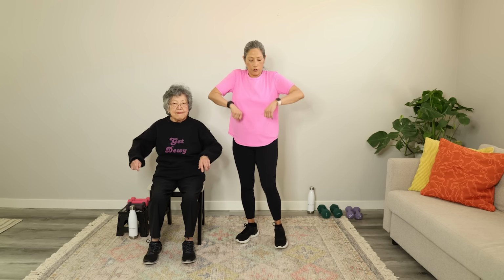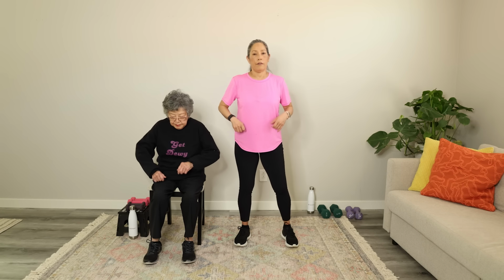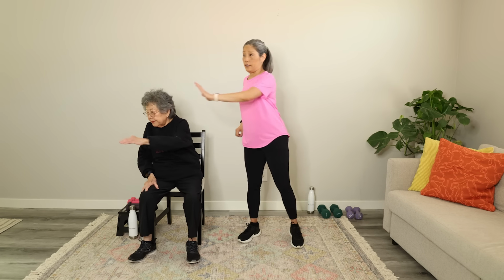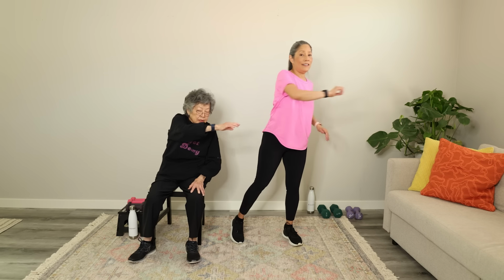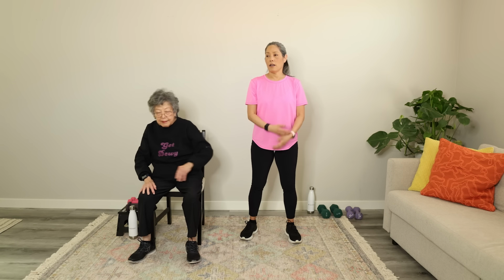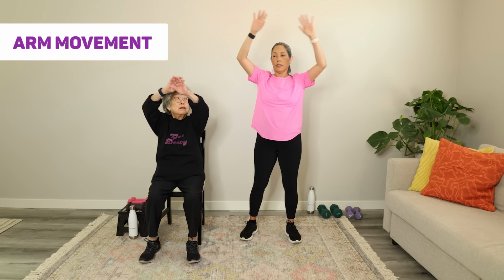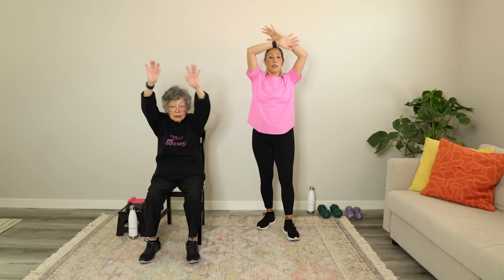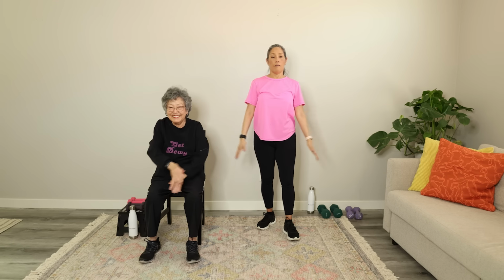Let me do some arm and shoulder back work. Give me some reaches across. Breathe. Don't forget to breathe. It's very important to breathe. Need to get oxygen throughout your body. Arms up and down, gentle. Again, range of motion. If you can't get all the way up, just give me something like this. Good, and one more. Very nice. We'll take a pause here and get started with the strength portion of our workout.